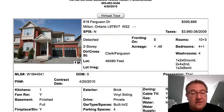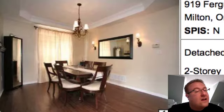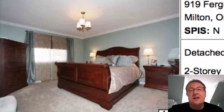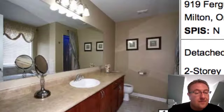Now, 919 Ferguson. I thought this was a good deal when it was out before in the sixes. Now they've relisted at $599,000, and great upgrades in this one. You've got crown moldings. The kitchen looks really nice. I would have done a close-up of the kitchen personally. You've got moldings in the master bedroom. You've got wainscoting on the walls here.